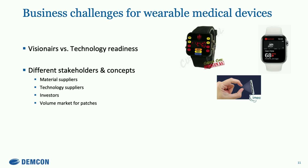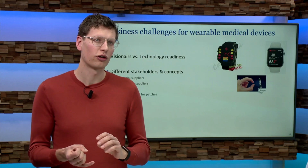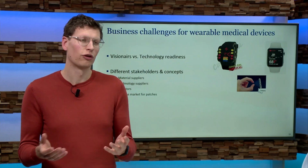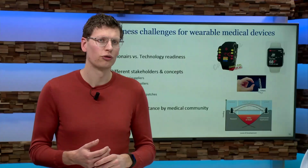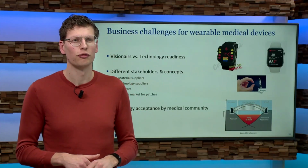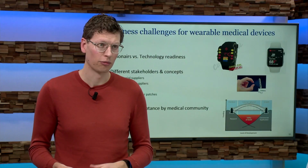So in order to develop that wearable device, you have to convince many people that your technology is actually new, and you need to have investments in order to get the technology to the level where you need it to be. So it involves talking to material suppliers, technology suppliers, and also making sure there's a volume market for the patches. And what you typically then come to is the valley of death for the development of medical devices or other applications, where at first you need a lot of research, you need a lot of money to get that technology ready, and then it takes a while to commercialize it before you actually start earning money from your invention.